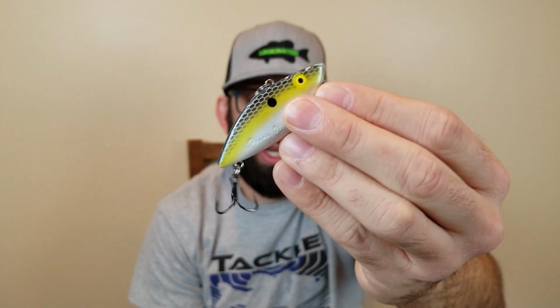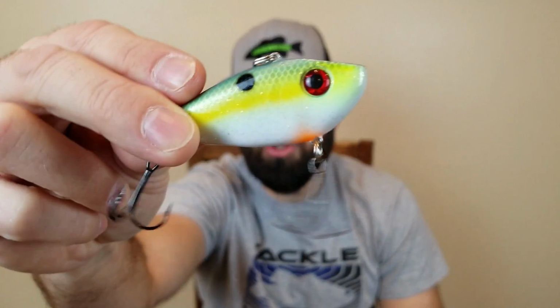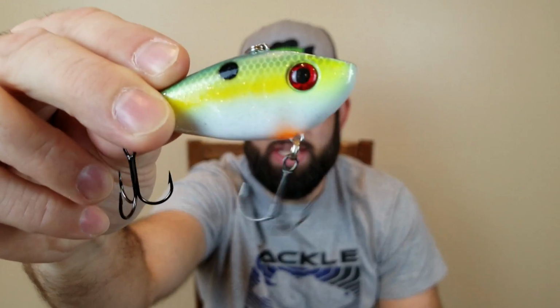So the Super Spot's a great choice. They're very affordable. I think like $1.99 at Walmart. I bought a bunch of these. You can also go with the Strike King Red Eye Shad. People love these. It's a staple. A little bit more expensive, but they work very well.